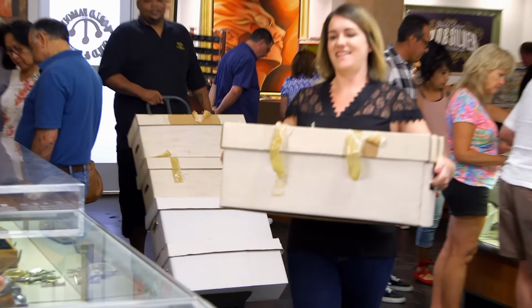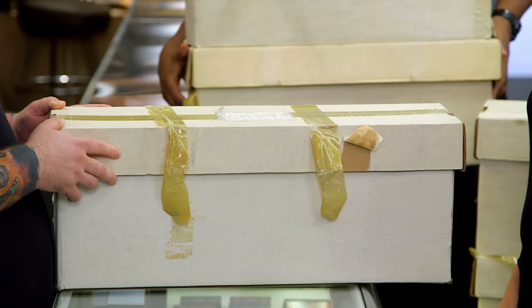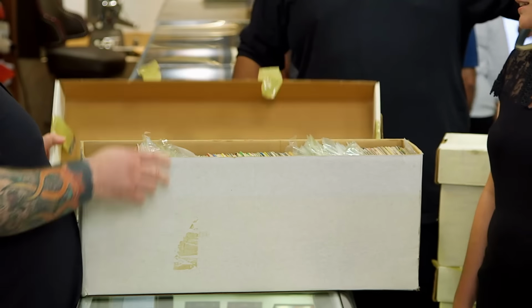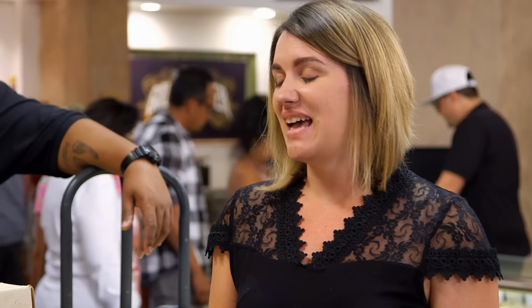Hello. Hey, what do you got here? I have my uncle's comic book collection. He passed away and this was handed down to me. They're all comic books? All comic books. This is pretty cool. Is there anything good in here? I have no idea. All right, how many boxes do we have here? I have 7. This is actually only half of his collection. My brother inherited the other half. Well, hopefully you got the good half. I hope so.